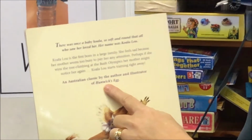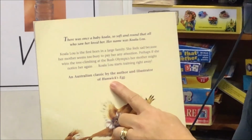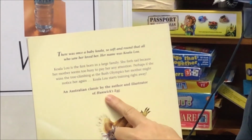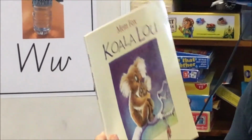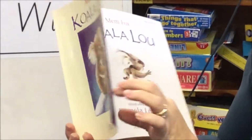This tells me that this book is written by the same author and illustrator as another book you might know. It's called Hunwick's Egg. Do you know that one? We're ready to read now. Let's have a look. We go back to the front cover and turn the page.